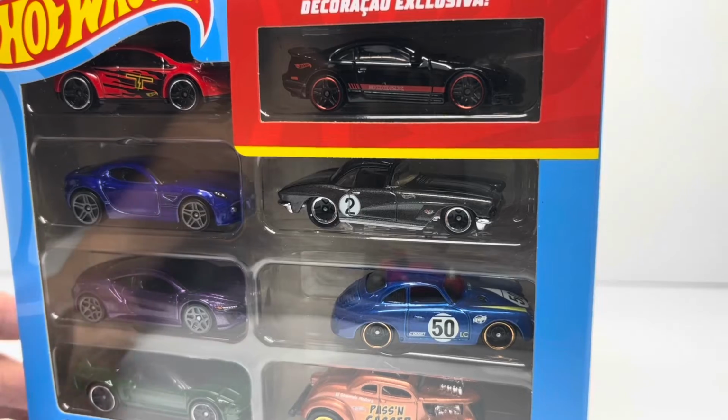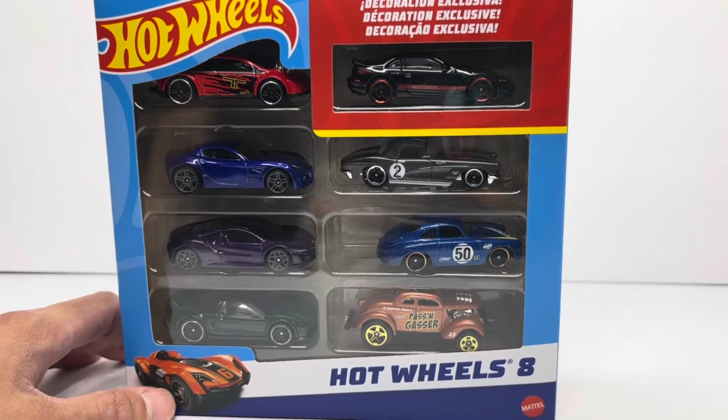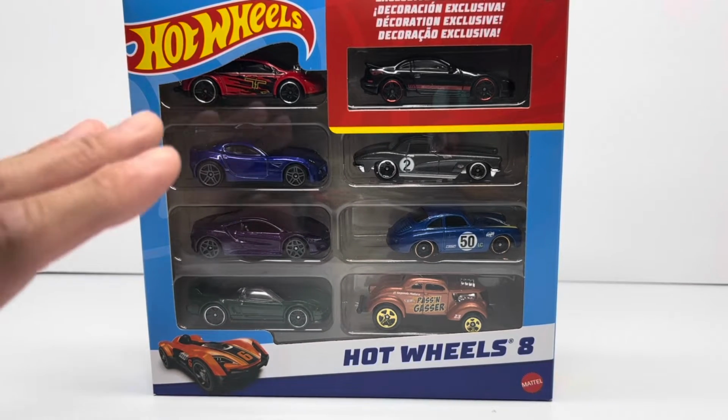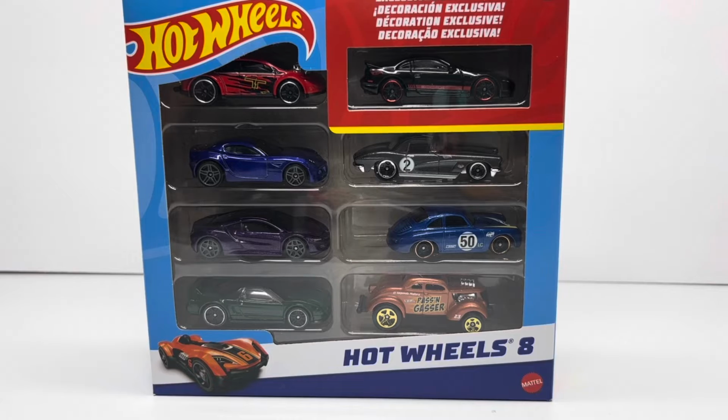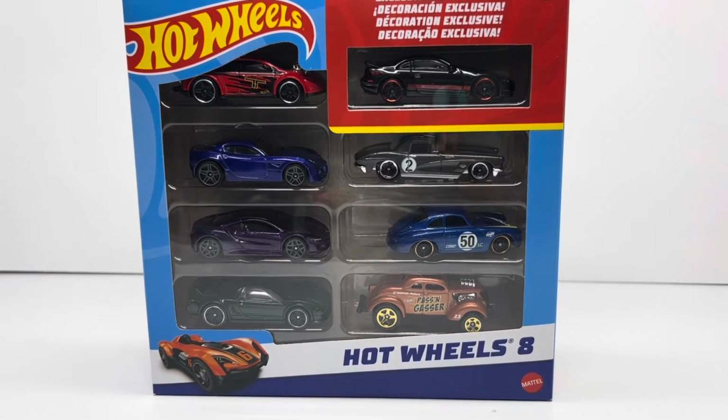looks so stealth. But what we're gonna do, guys, is take a closer look at each one of these cars, talk about the secondary market value, see where the $10 investment is right now, and what my plans are for this multi-pack moving forward. So let's get right to it.